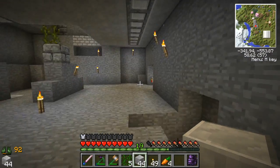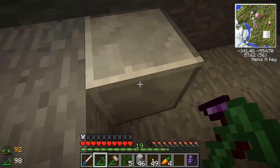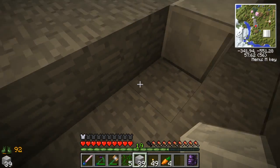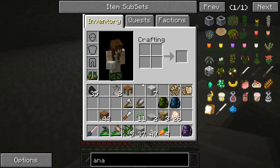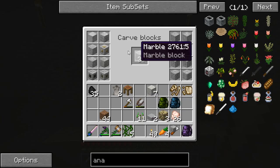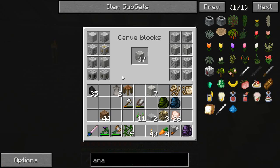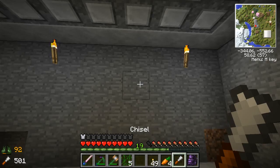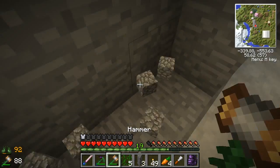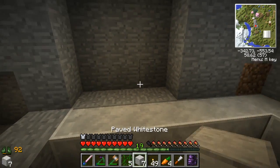Actually, I need this to be a different block. There we go. A little bit of marble. Put that there, put that there. Whip out our good old chisel. Chisel ourselves up. What the heck is that? I think that's stone, actually. Well, we'll mess with that in a second then. And we've almost got enough to do a little bit of a wall with the paved white stone.